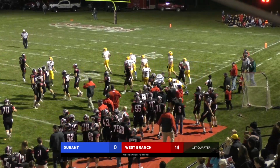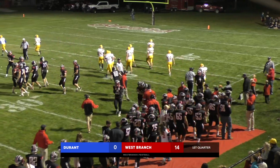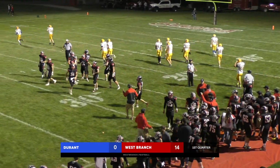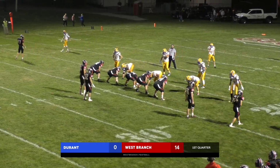The pressure came. Durant picked it up, but then as Callison rolled out, he just underthrew it, and Cheese was right there, makes the pick. Run downs. We take over at the Durant 23, which is where they started the drive at.